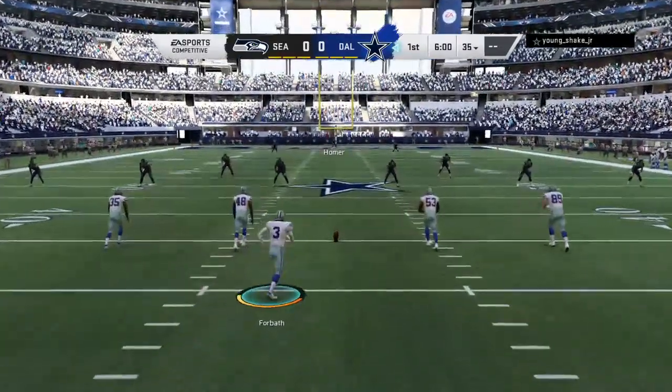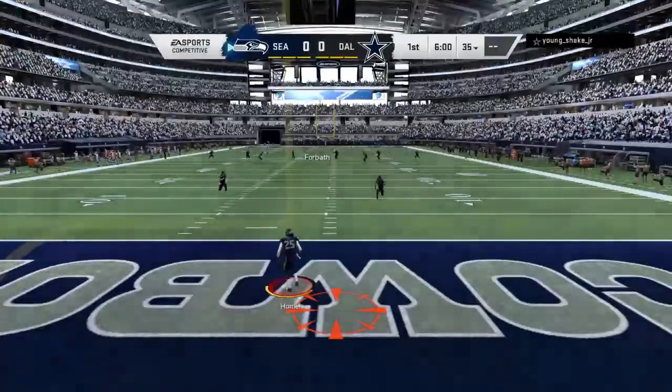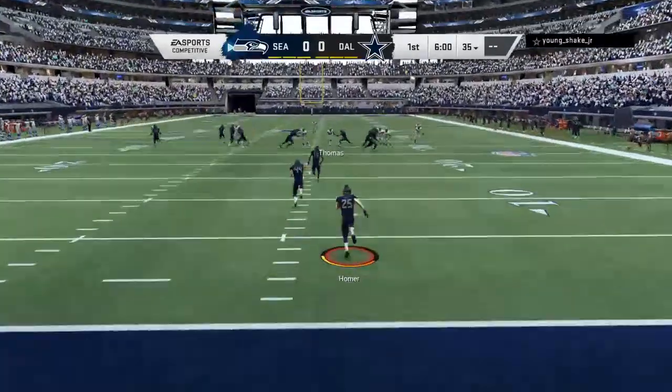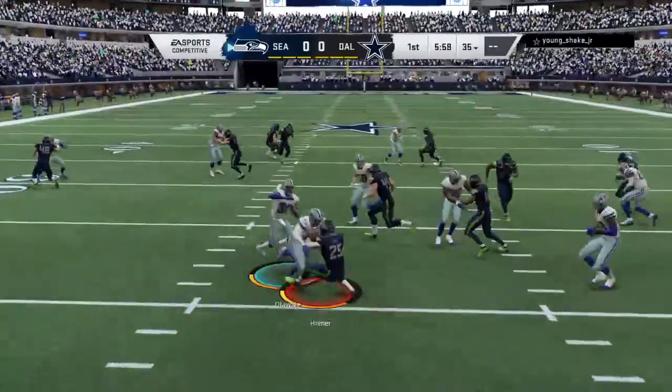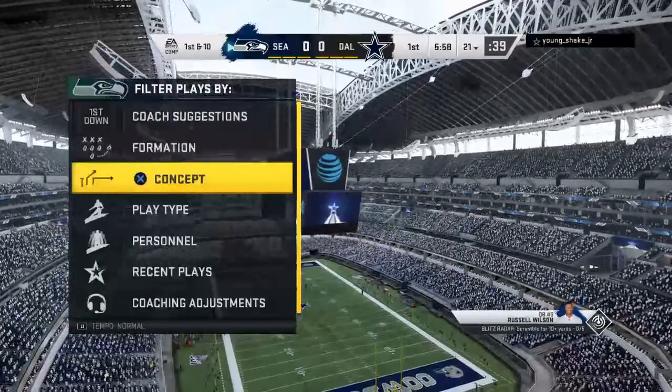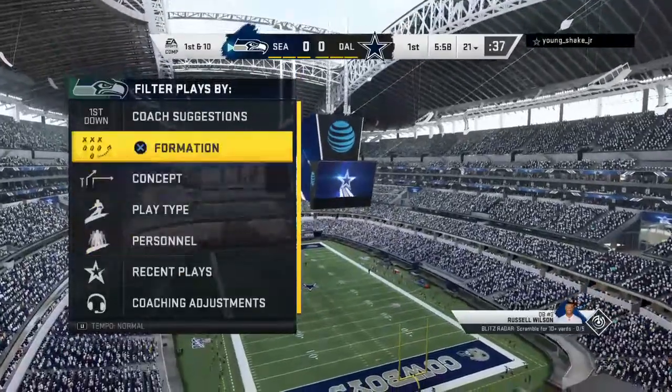Here's Kai Forbath now to get us started. And we are underway from AT&T Stadium. That's fielded in the end zone. And he's able to get it across the 20, but not by much, as he's marked down at the 21-yard line.